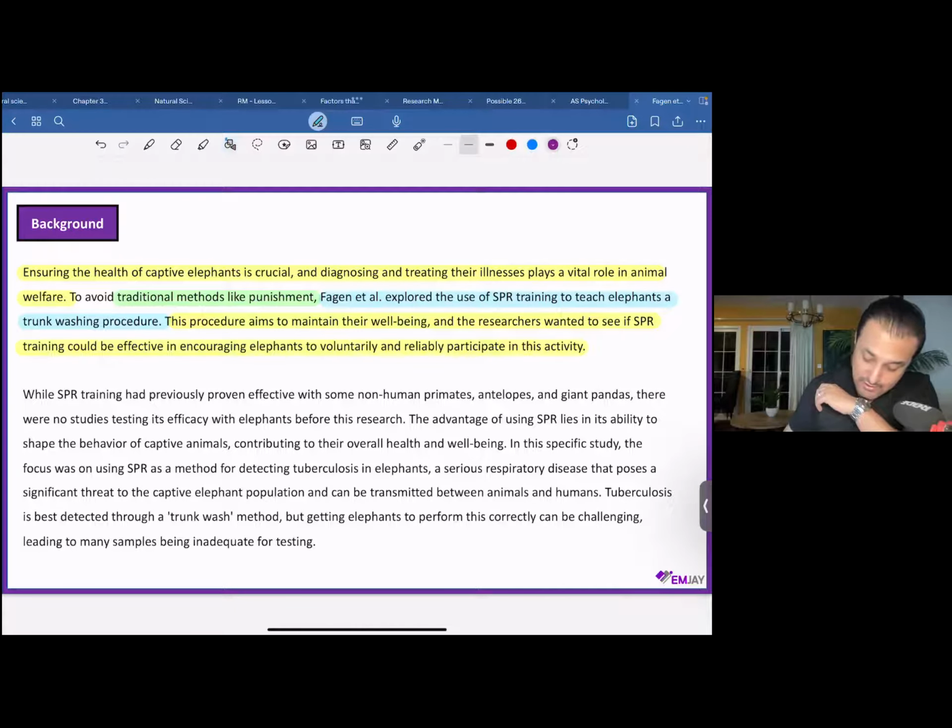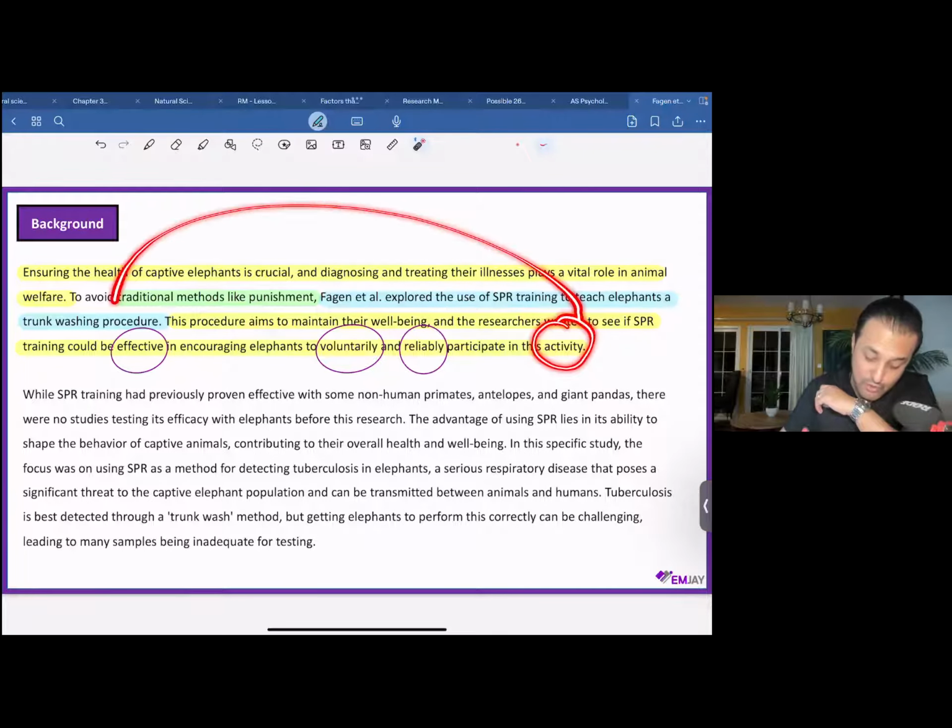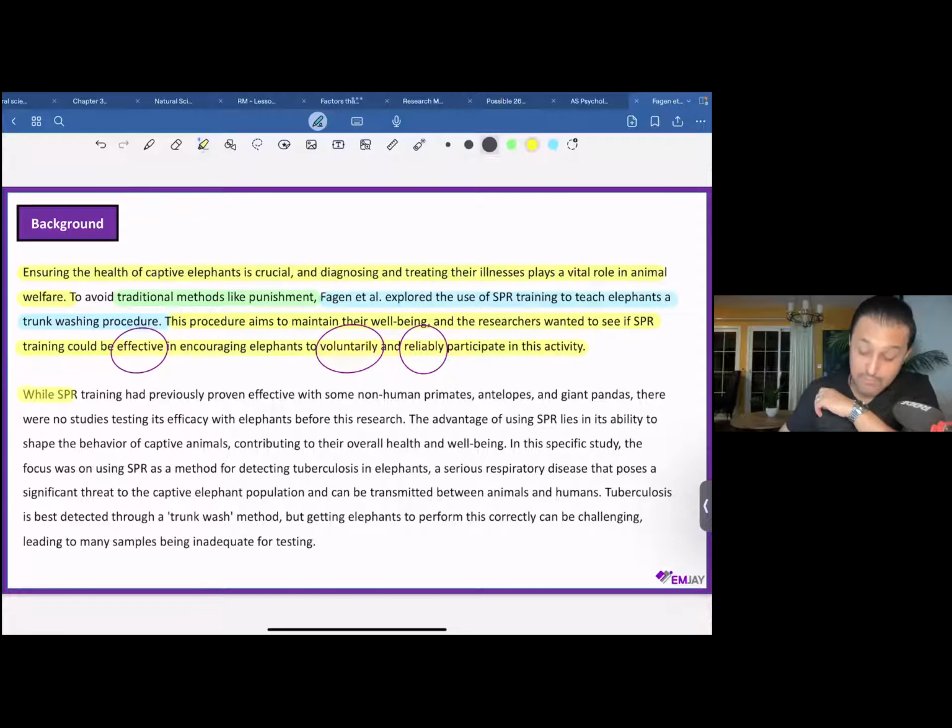So this research was conducted to see the efficacy of using the SPR technique and to see if this could help elephants voluntarily and reliably participate in the activity. What activity are we talking about? We're talking about this trunk washing procedure, right? Now, while SPR training had previously proven effective with some animals such as antelopes and giant pandas, there were no studies. I keep on highlighting this so that you guys are with me. There were no studies testing its efficacy with elephants before this research. So this, my dear, was the first of its kind when it came to testing elephants.